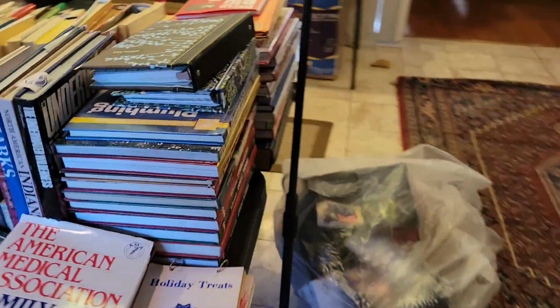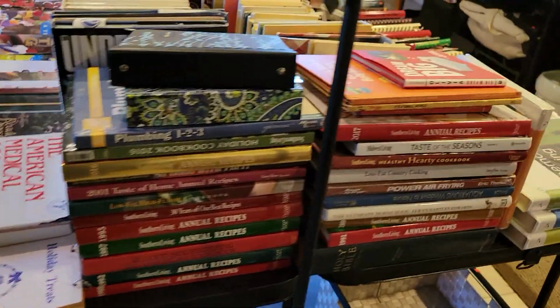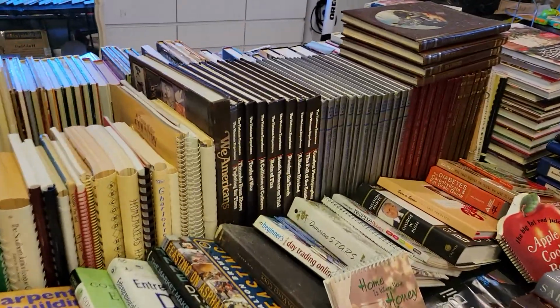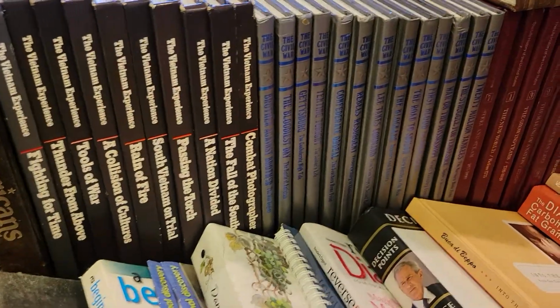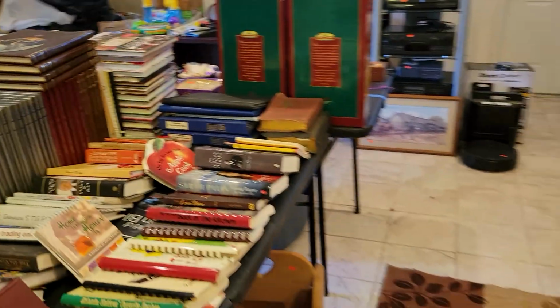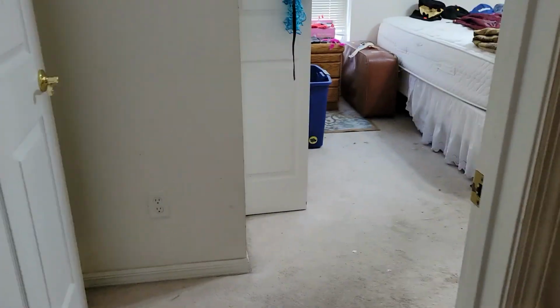If you are a book collector, which I know we have a few of those, you're going to want to come to this thing because you're going to get some great deals. All right, now let's take you around this way, back into the living room, and then we will go into the first bedroom.